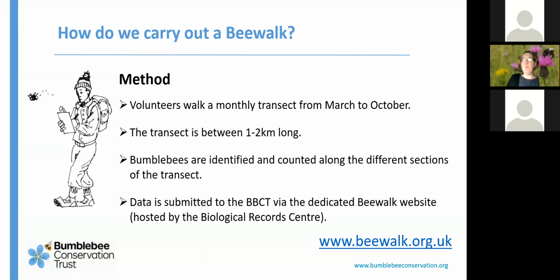When you've done your walks through the season and you've got your data, you submit it straight to the Bumblebee Conservation Trust. So it doesn't go, in this case, to the lurks. It goes into our record database via the Beewalk website. But we then, at a later date, share that with the lurks. So we're working together to maximise our information sharing.